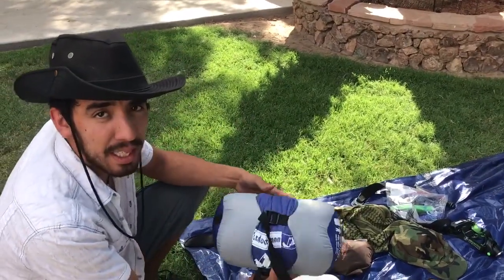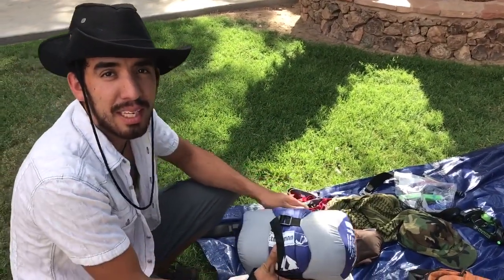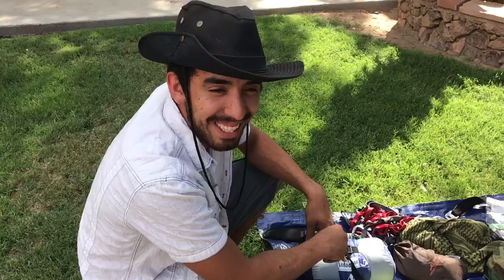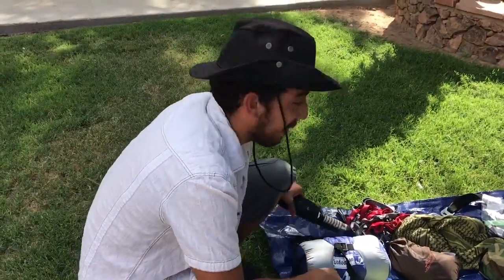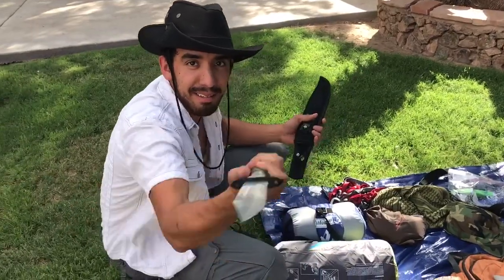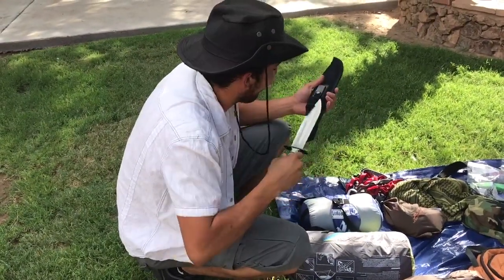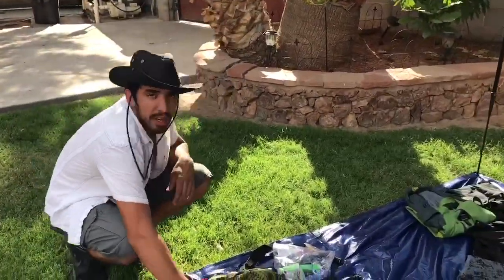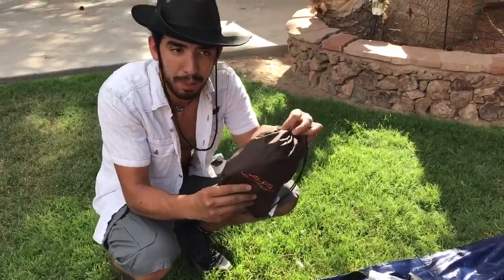This mummy bag can take you through the Amazon, or it can take you to Antarctica, but it can take you wherever you really want to go, because it's a magic mummy bag. Here, of course, I have my trusty utility knife. And of course, here I got a tent footprint for the backpack.